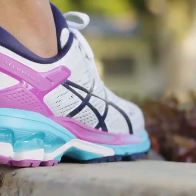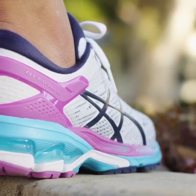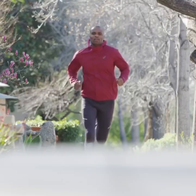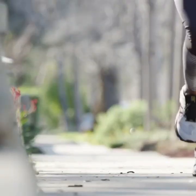We've also adjusted the angle that the foam and the gel technology have in the heel so that when you hit the ground, you actually get more compression and more shock absorption. We've also included a new sock liner that's more contoured to the foot to provide a more comfortable experience. And remember, the great update of fit that we did with the Gel Kayano 25 shoe updates to the 26 running shoe. So you get more height in the toe box and more width through the toe box.